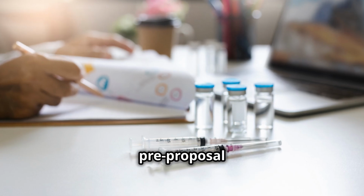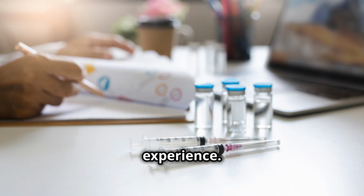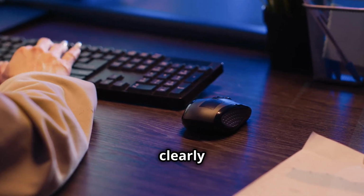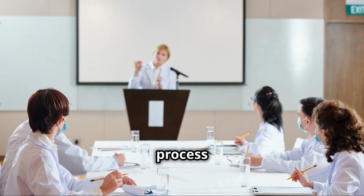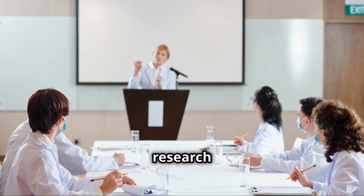Finally, the pre-proposal process itself is an invaluable learning experience. It forces you to articulate your research ideas clearly and concisely, hone your research question, and justify the significance of your project. This process of refinement is crucial for developing a robust and impactful research project.